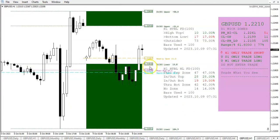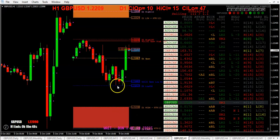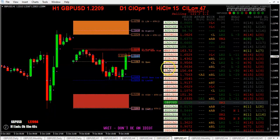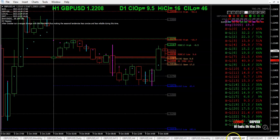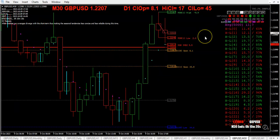In and out of that lower wick zone. Last night we weren't even in a wick zone. We hadn't touched one, which is kind of unusual. And looking at the ATR chart, you can see here we're nowhere near the ATR range. Looking at H4, you can see we had a nice breakout of the previous high. H1, definitely ranges to be traded, especially if you're trading Walmart method.